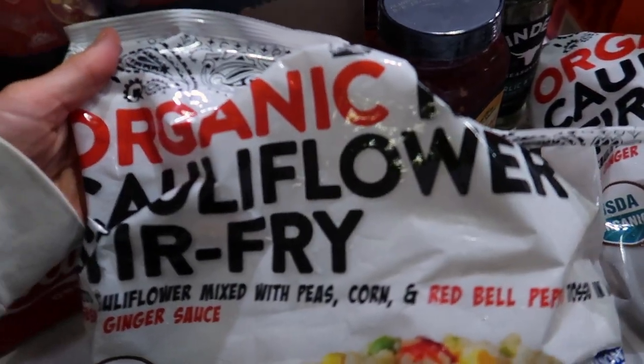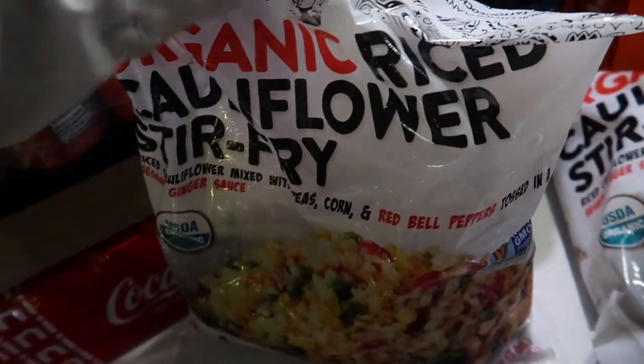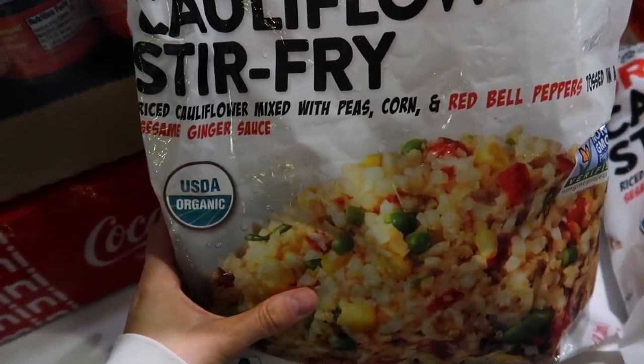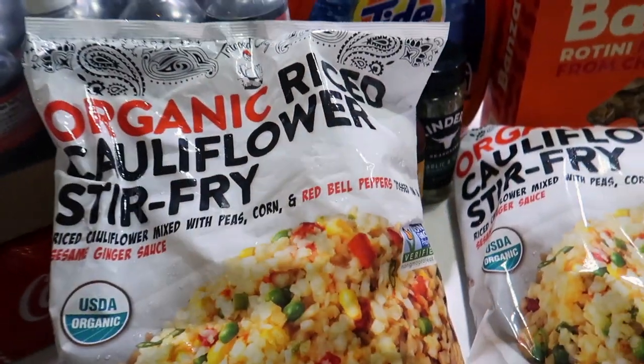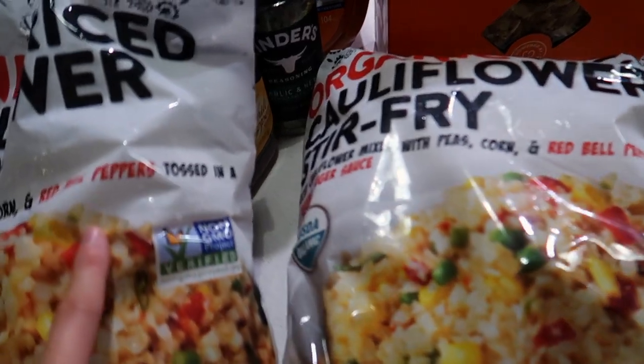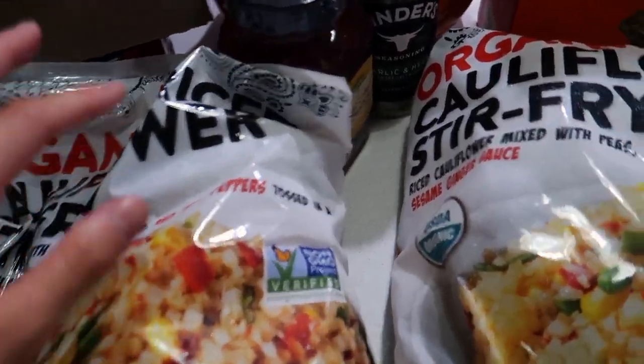Got this big bag of rice cauliflower stir fry. This is great for meal prep to do with orange chicken from Trader Joe's. Just really good to have, and they sell huge bags of it at Costco, so I got two bags this time because we go through it pretty quickly.